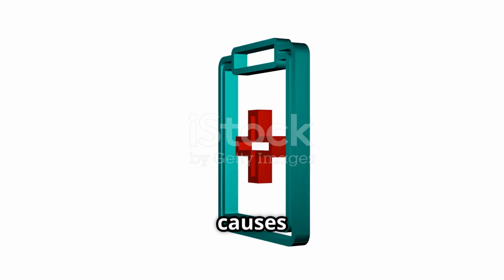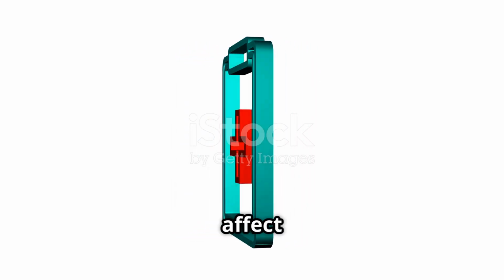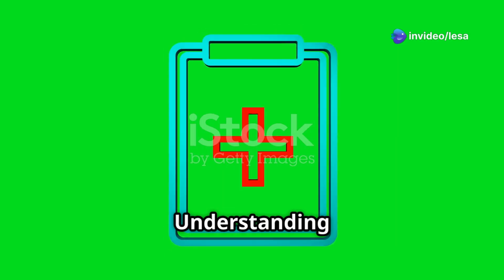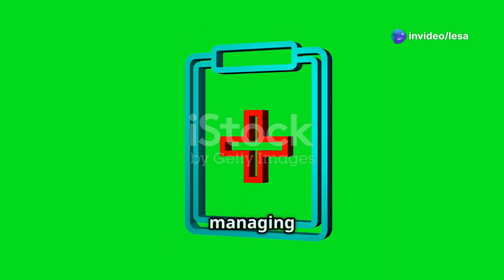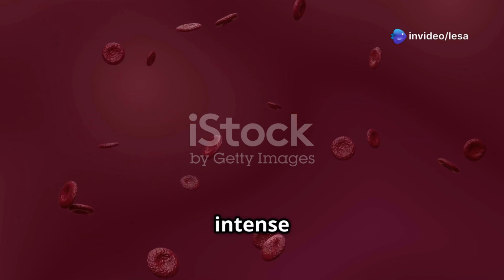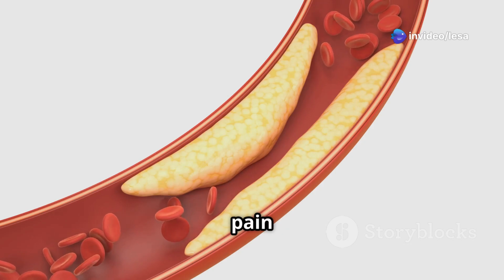Now that we know what causes sickle cell disease, let's talk about its symptoms. This disease can affect many parts of the body and lead to a variety of complications. Understanding these symptoms is crucial for managing the condition effectively. Imagine those stiff, sickle-shaped cells trying to squeeze through your blood vessels. Ouch! These cells can get stuck and block blood flow, causing intense pain and discomfort. This can cause sudden and severe pain called a pain crisis.